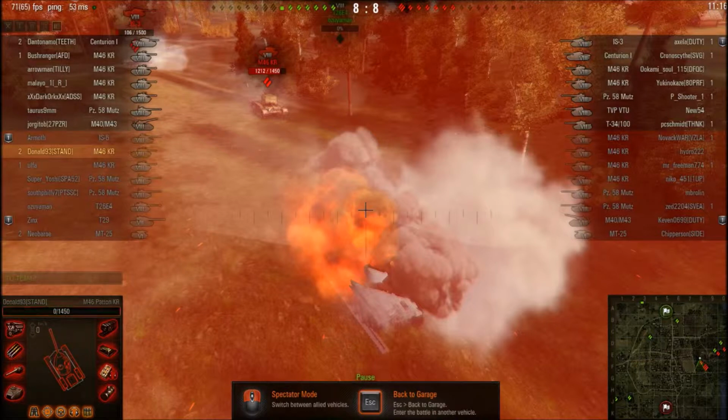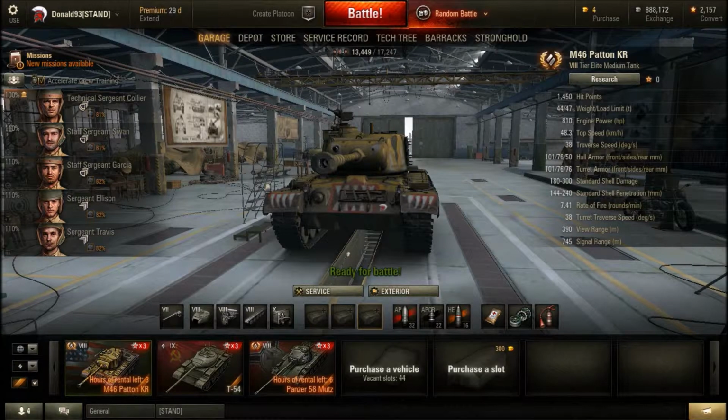I did quite well in my Korean Patton here. For the 2 kills that I got, I did about 2,700 damage. That is pretty good for playing the Patton for the short amount of time that I had it for. Let's go to the garage now. Let's do a brief recap on the Patton.